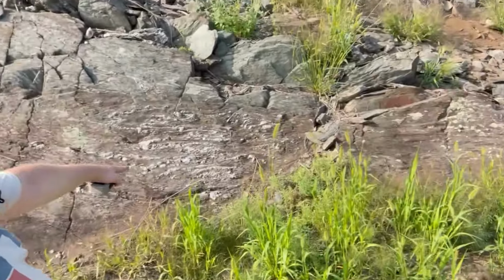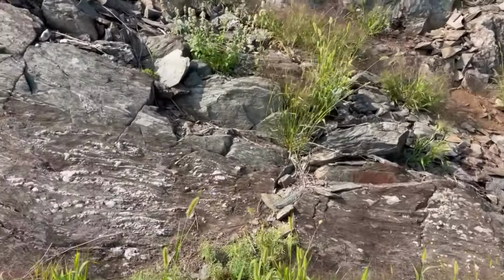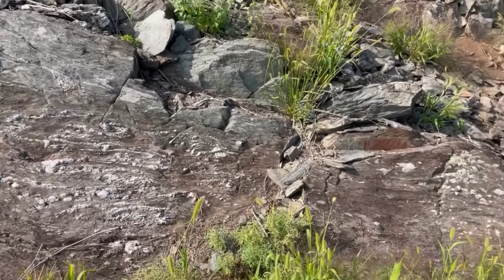So that north 70 west is basically our entire strike. It's not exact, and I'm going to show you why in a second, but first I want to show you this right here. See all this quartz? It's up there too. It's all through here. This is the slate. You see it? It's everywhere in this rock.